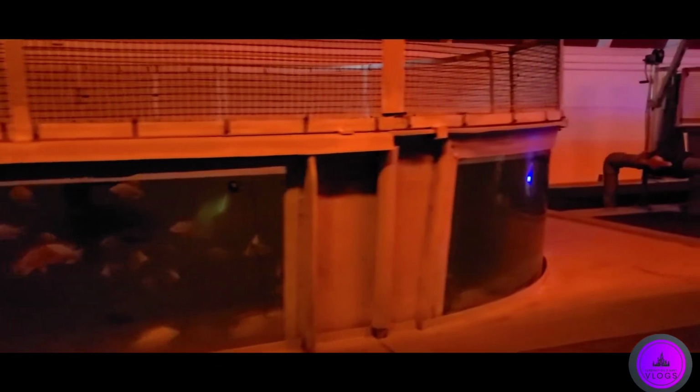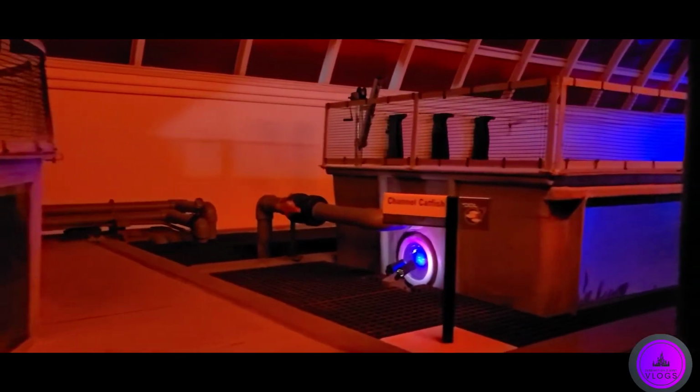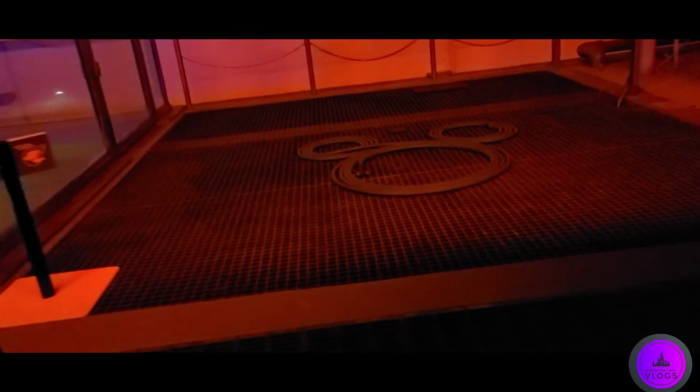As a result, we're able to save millions of gallons each year. Our small fish farm produces nearly 5,000 pounds of fish each year to serve in restaurants around Walt Disney World. Innovations like this one can play an important role in our efforts to produce bountiful harvests and still protect natural resources.